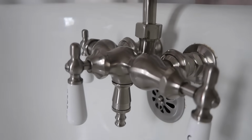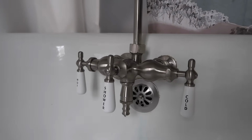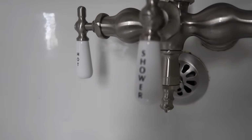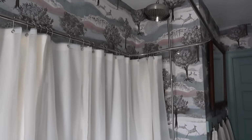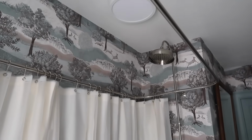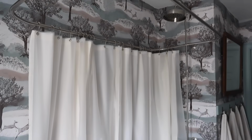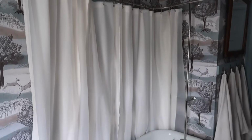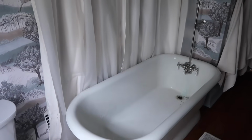I've always been a brass kind of girl, and there is some brass in this bathroom. I actually mixed some metals, which is the first time I've ever attempted to do that as well. But brushed nickel has more of a warm undertone to it, which is what I always gravitate towards, versus chrome is a lot more cool tone, kind of has that blue color to it. So I love the brushed nickel in here.